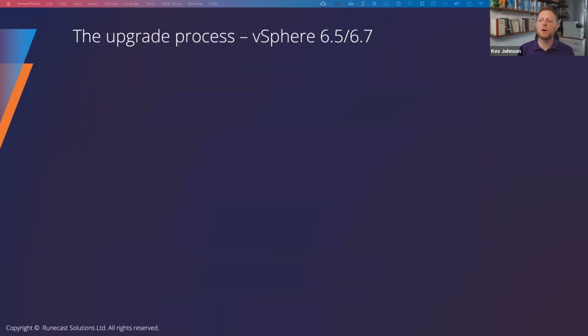In terms of the upgrade process, if you were upgrading to vSphere 6.5 or vSphere 6.7, and I really hope you're not doing that now, but let's go through it anyway. The first thing we do is upgrade all of the Platform Services Controllers within a single sign-on domain. We then upgrade all vCenter Servers within a single sign-on domain. If you're running an embedded topology, then these are the same thing. You then move on and upgrade ESXi, assuming your hardware is all good for that.